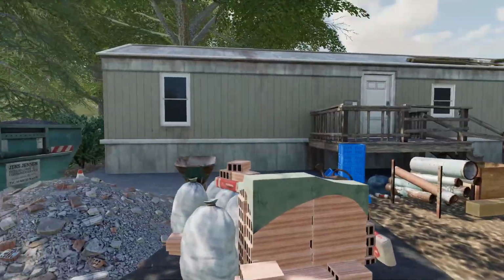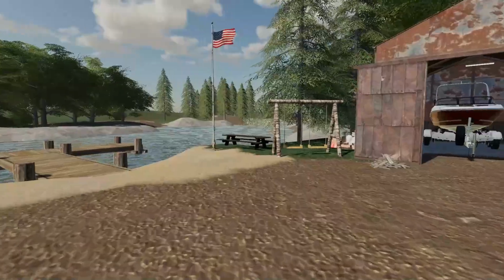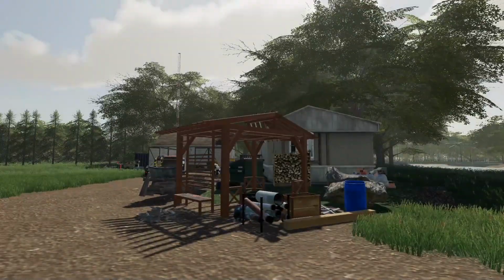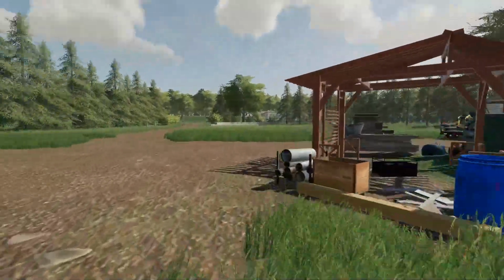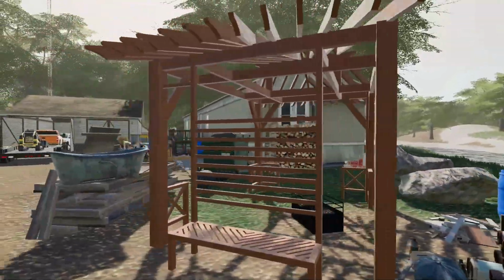Now, a bit of the house, they actually did gut out here, and you can see, it's actually not too bad. I mean, the house, something died in the house. That's all I'm going to say. But, yeah, other than that, the property isn't looking too bad, really.